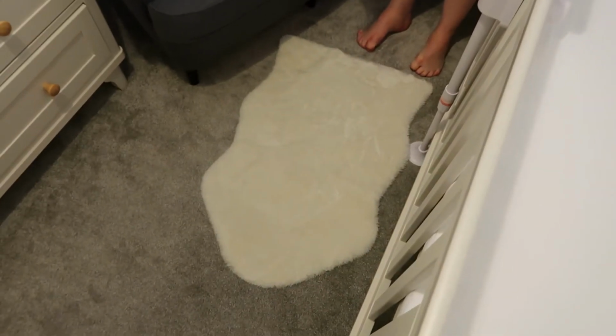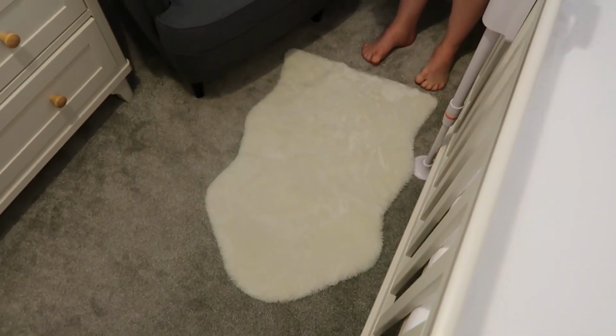And then just so you know, this is also from IKEA. Don't look at my feet. This is a sheepskin rug from IKEA, but it's not real sheepskin. They have two. One is fake sheep and one is real. And obviously we have not got the real one because we are vegan.